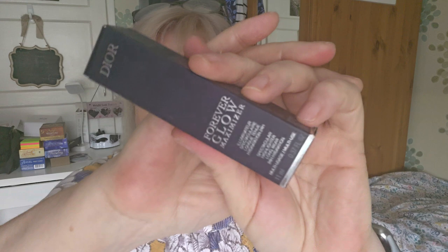Another one I want to show you is quite a recent purchase. I reviewed it before, and it is the Glow Maximize, Forever Glow Maximizer. I've got it in peachy, and it is a spectacular highlighter, long wear, 24 hours hydration. So I picked this one up, and I think these are all limited edition, by the way, but they're stunning. All of them, they're lovely. Love all of them. I've got the bronze as well.